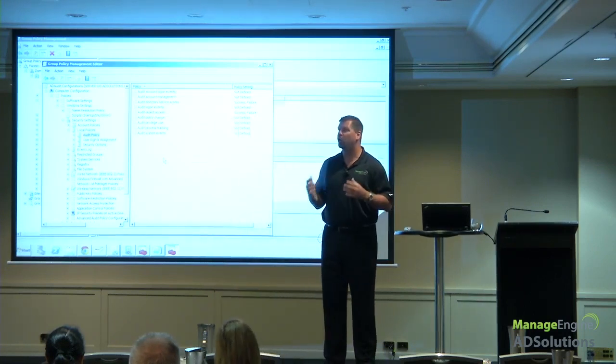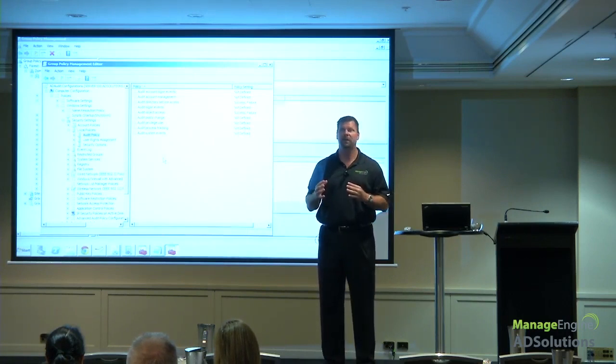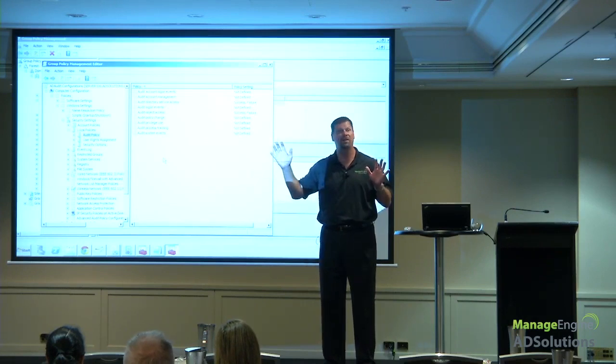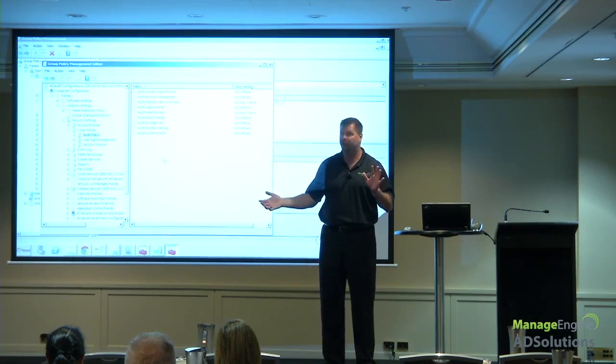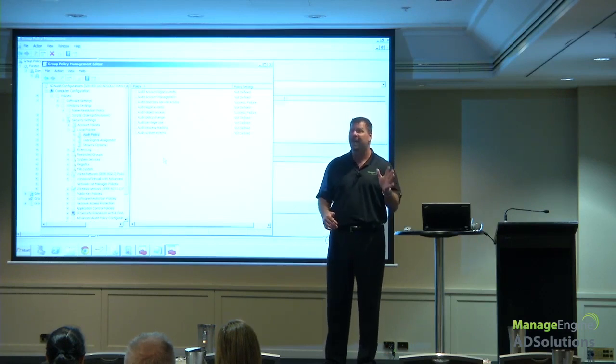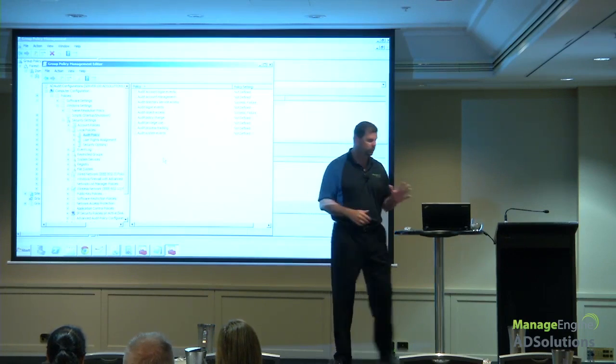When I create a group policy object, it consists of two different components. One is called the GPC, or the group policy container, and that is stored in Active Directory. The other is called the GPT, which is the group policy template, and that is stored in the sysvol in the file system on your domain controllers.